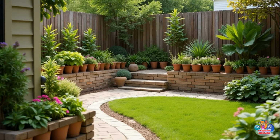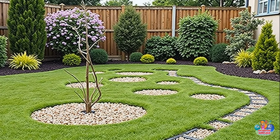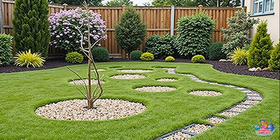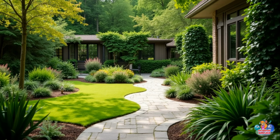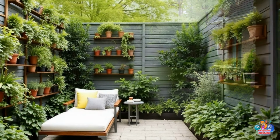Curate a personalized plant palette. Your garden should be a reflection of your personality. Choose plants that resonate with you, whether it's vibrant flowers, lush greenery, or aromatic herbs. By selecting a personalized plant palette, you can create a cohesive look that speaks to your style. Incorporate native plants to promote sustainability and support local wildlife, making your garden both beautiful and environmentally friendly.